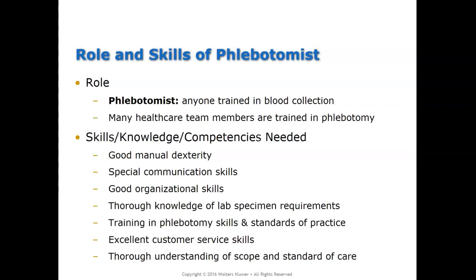The skills, knowledge, and competencies that are needed include having good manual dexterity, so you have to use your hands. Good communication skills to talk to the patients and the physicians and nurses. You have to be organized. Sometimes you have to draw blood from several patients all over the hospital. Thorough knowledge of lab specimen requirements. You can't just draw some blood and bring it down and expect the lab to use it. You have to know the different requirements for different types of samples.